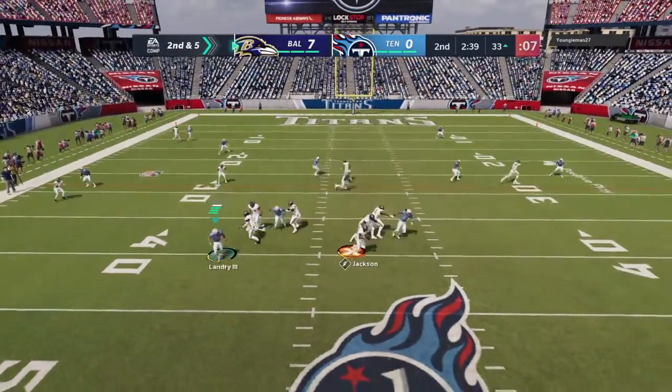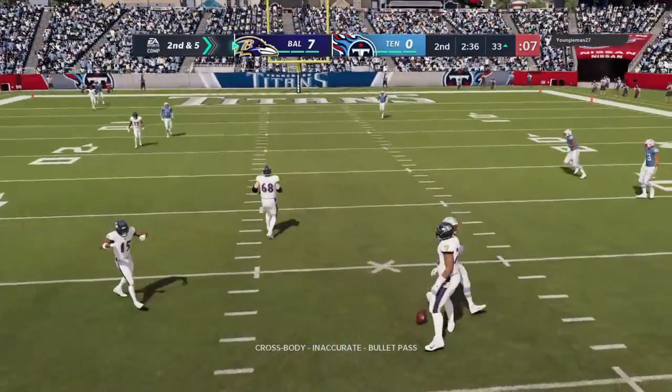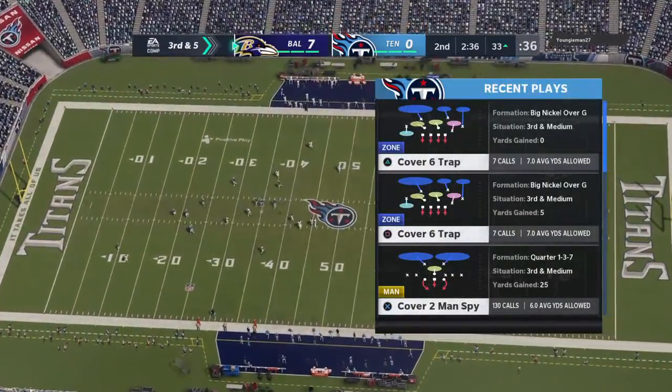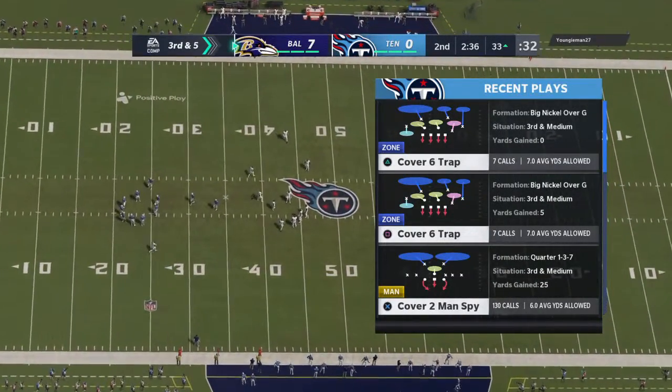2nd and 5 now. Jackson flushed out right, and that's off the mark, incomplete. And he is such a tough quarterback to defend because you got to remember, arguably, he's more dangerous outside the pocket than he is in it.